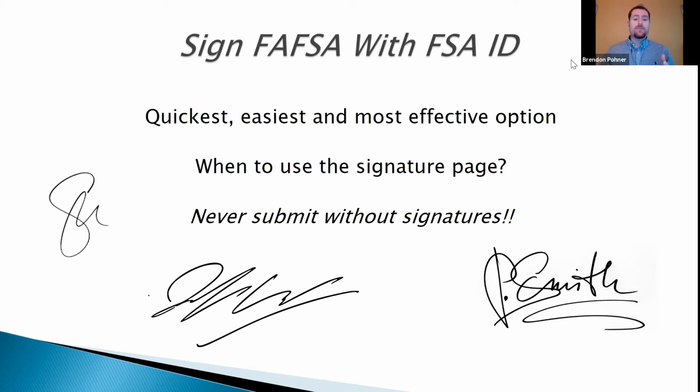Sometimes people have to use it in situations like they don't have a US Social Security number, so they can't make an FSA ID and they can't sign it with that. Or if they're signing it, they need a parent to sign it and the parent lives in another country. That happens here and there. They obviously wouldn't have a US Social Security number. So what the student has to then do is print out the page, send it to the parent, who has to sign it, and send it back. That is one of the only situations where I'd ever say use the signature page. Otherwise, you want to use that FSA ID.